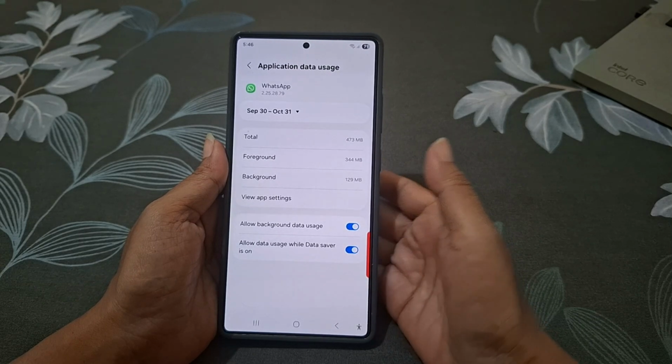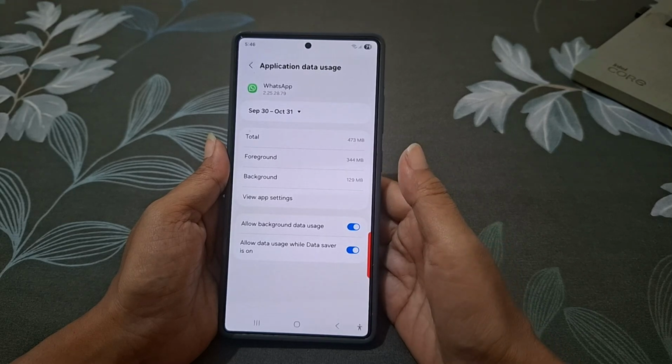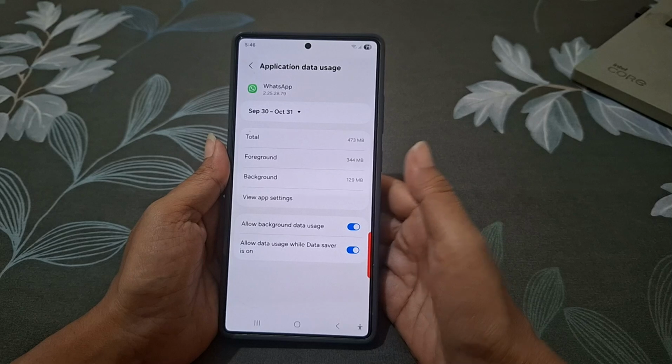And that's it. Now even with data saver turned on, WhatsApp will still work smoothly in the background, keeping you connected without missing anything important. Use this tip for your essential apps only and turn it off for data hungry ones like Instagram or TikTok.